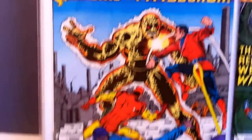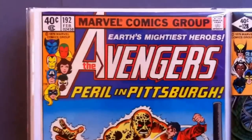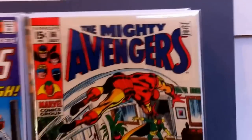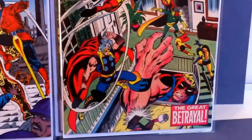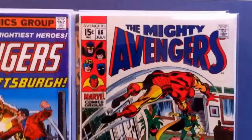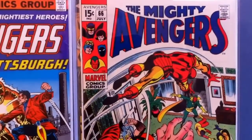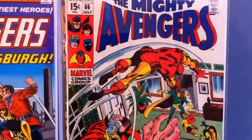And then the Inferno kind of little story arc here. The Peril in Pittsburgh. Filler for Avengers. And with all the Ultron buzz, I wanted to pick up a high grade Ultron appearance. And I have 55, I guess, which is the first Ultron 5, full Ultron 5. But this book is significant in that it's the first appearance of adamantium in the Marvel Universe.